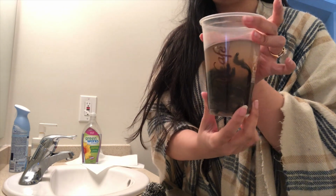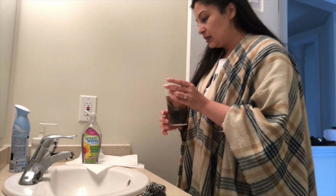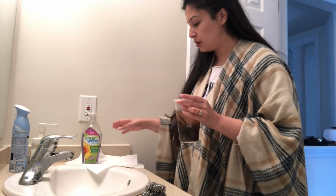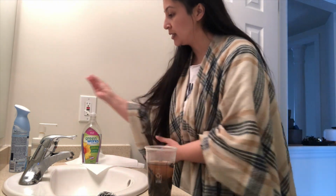Now, look at all this gunk. This is the hardware from the dresser that we soaked yesterday. Crazy. So I've got some dishwashing soap, paper towels, and the metal spoolie. First of all, I'm going to take my ring off and protect that in the corner over there.